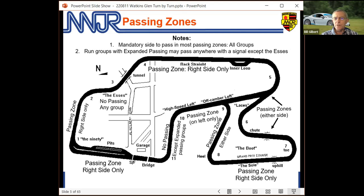And it's the reverse between turns 6 and 7. Easier for most drivers to exit turn 6, go track left, give the pass on the right. And if you do that, then the person giving the pass is online for turn 7, and similarly for turn 6. Already mentioned the sole of the boot, passing on the right.